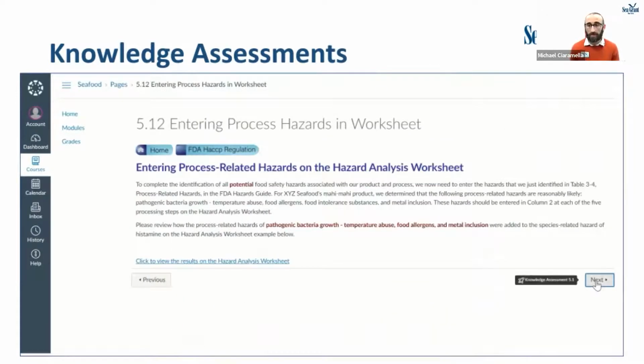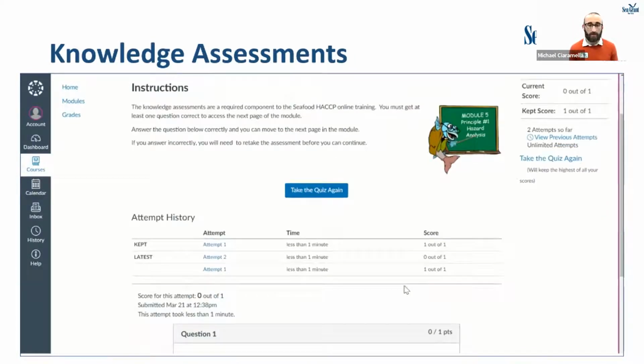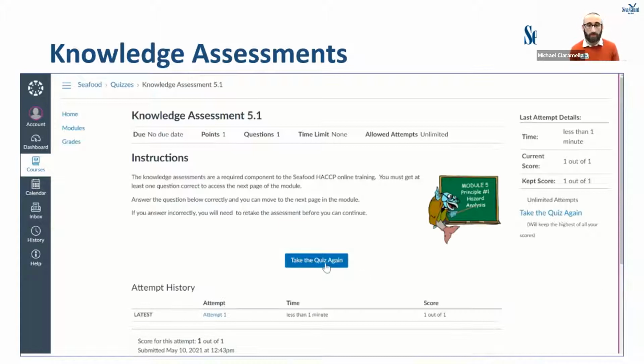The assessments are set up so that students are unable to progress through the modules until they answer a question correctly. If answered incorrectly, each assessment is a pool of 3 questions, so that a new question is presented on the second or third attempts if necessary. This helps to ensure they are accessing and paying attention to the course content.